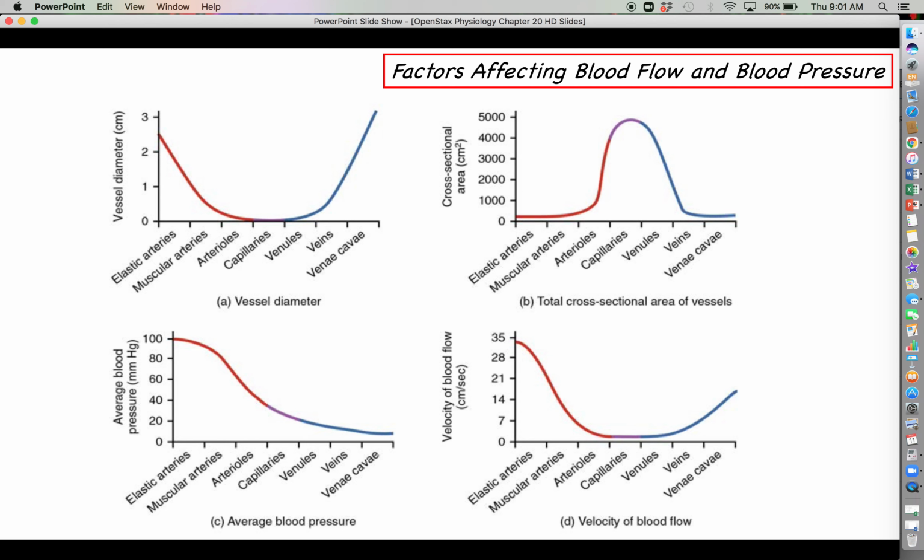It's actually very important for the blood flow to greatly slow down when blood is moving through capillaries, because we have to provide adequate time for gas exchange and nutrient exchange to occur. If the blood's moving too quickly through there, then we won't be able to accomplish that.